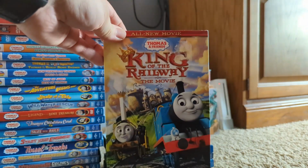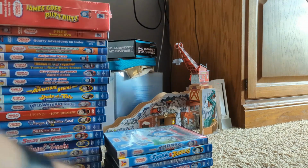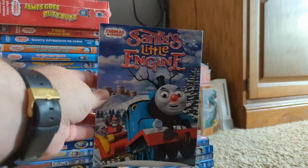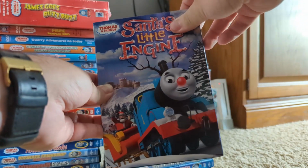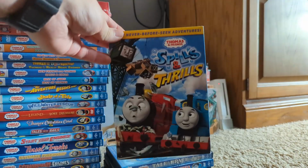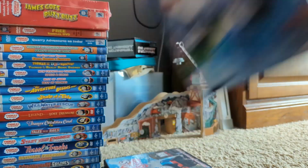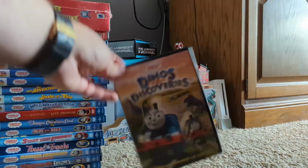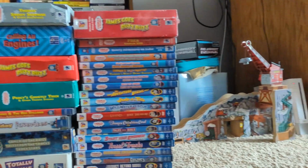Oh, geez. King of the Railway on DVD with a slipcover. Santa's Little Engine went for a ride there. Because, is it still sticky? Kind of is. Maybe a little bit there. The Thomas Way, Spills and Thrills, Tale of the Brave, The Christmas Engines, Signals Crossed, and Dinos and Discoveries. We are so close to the end. I can taste victory here.